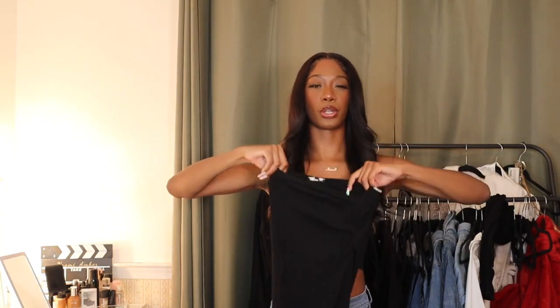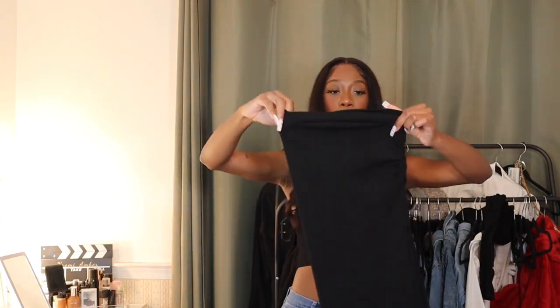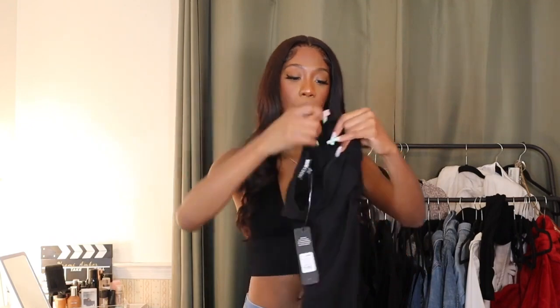Now, I didn't think that this skirt was ribbed. I thought it was more of a slinky material, and that's kind of what I was hoping it was going to be, because then I would have paired it with a totally different top. But here's the skirt, and it does have this ruching at the top, and the slit is pretty high, but it's not super revealing, so I do like that.